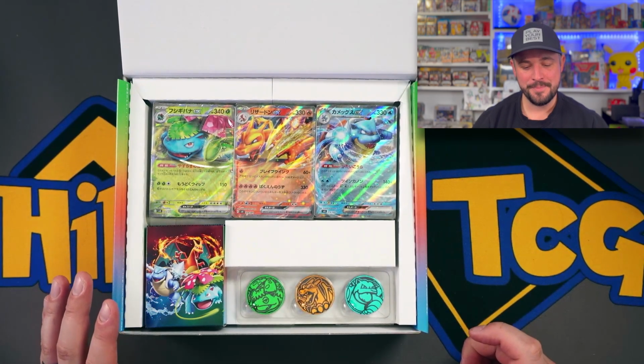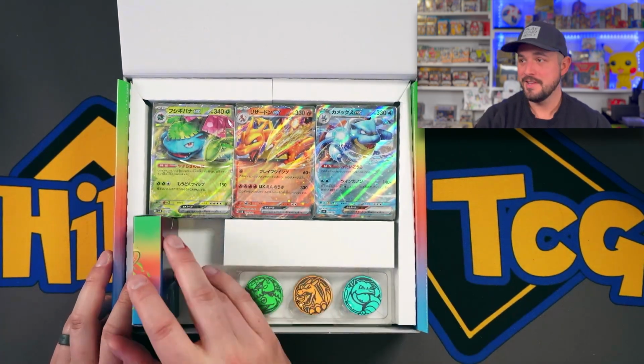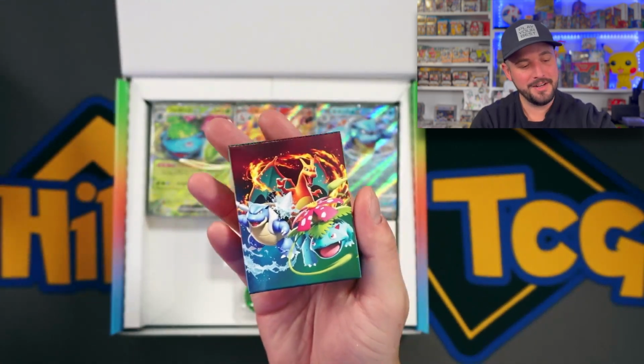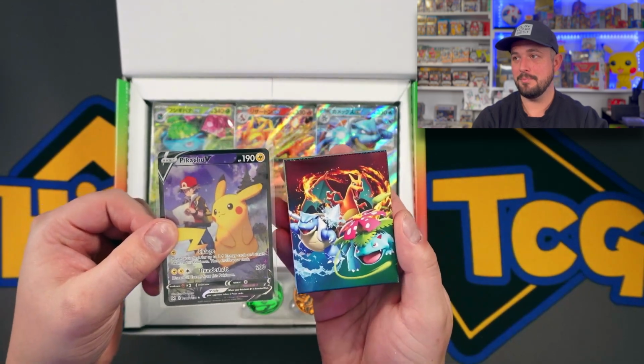That is definitely not a deck box, and the coins are even miniature too. The coins are picking up light really well on that, but look at this little guy. Look at that little guy. Look at a normal one, I did this in our last video. Look at that Pikachu card. There's no way that bad boy is fitting in there.